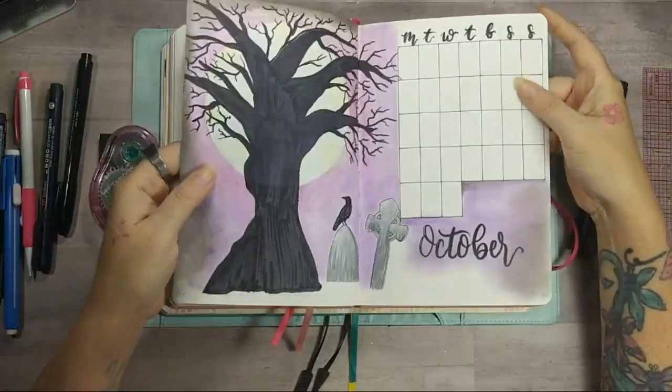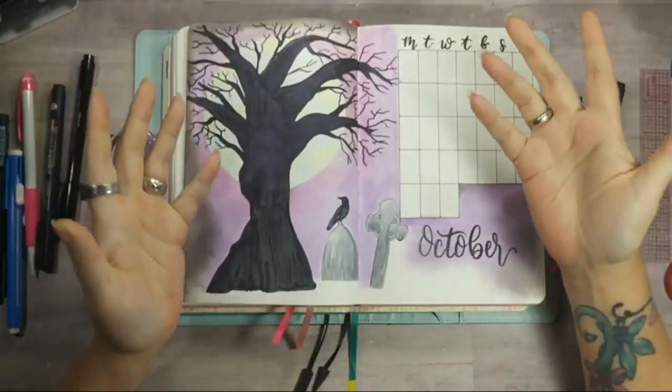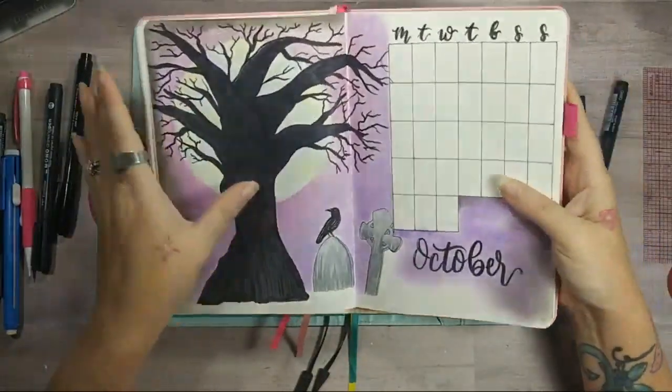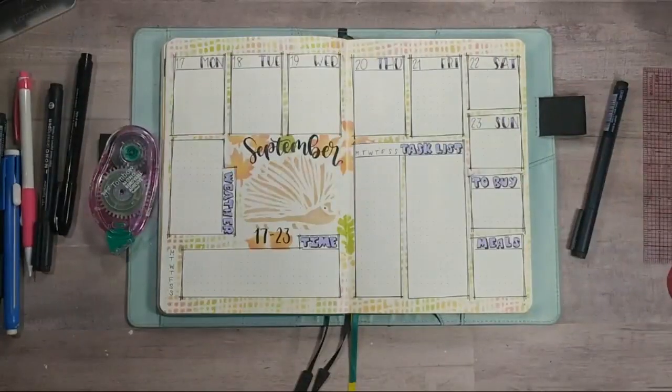So I was just playing around with the different mediums and making sure nothing bled, which oil pastels and color pencils and things like that obviously won't. But I think I may also try a little bit of watercolor in there. I don't know. So that's the plan for this week.